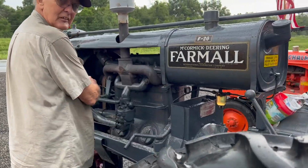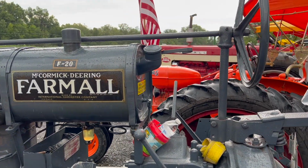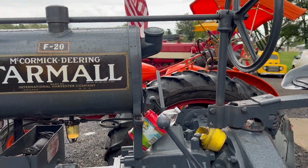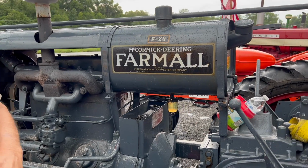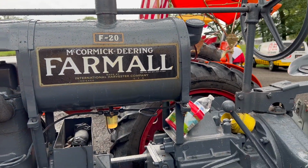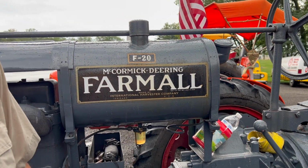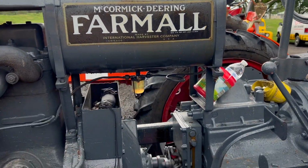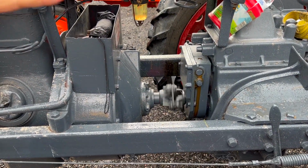Morning. My name's Dave Wallace. I do videos. Are you all right with video? Can you tell me something about your tractor? Yeah. 1935 Farmall F20. It was the second generation, came after what they called the regular. This particular old tractor has an aftermarket road gear on it.